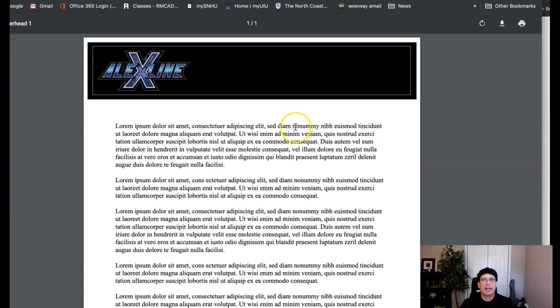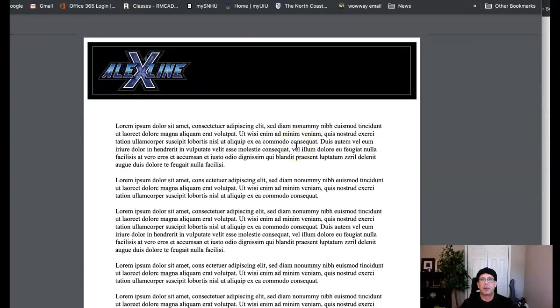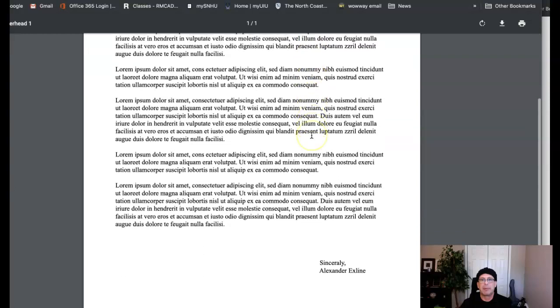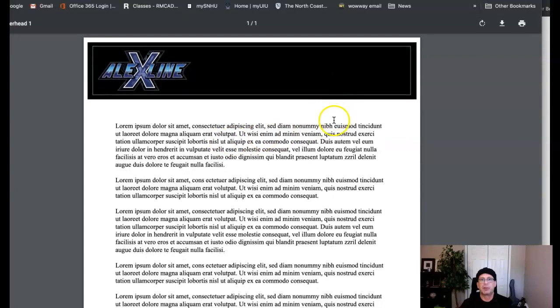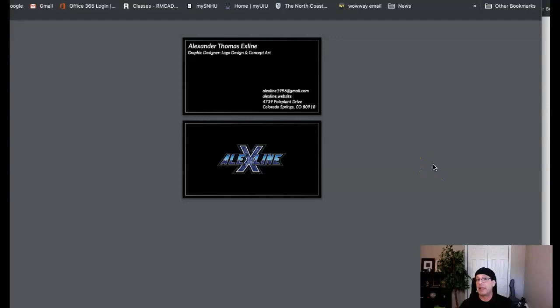the letterhead. Now the letterhead is missing a lot of information, and I'll go over that in a second. But again, I don't recommend this big black box on the top of the letterhead. It's just adding too much visual weight there. But your business card is black. That's okay. And the black business card actually does create a lot of visual weight.